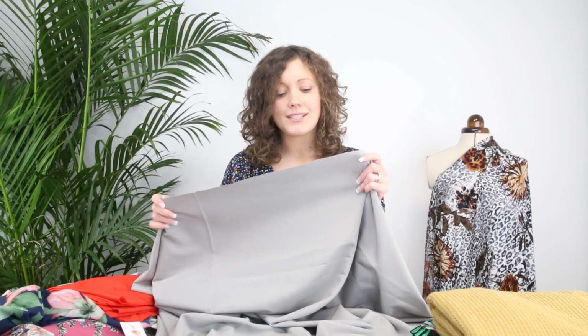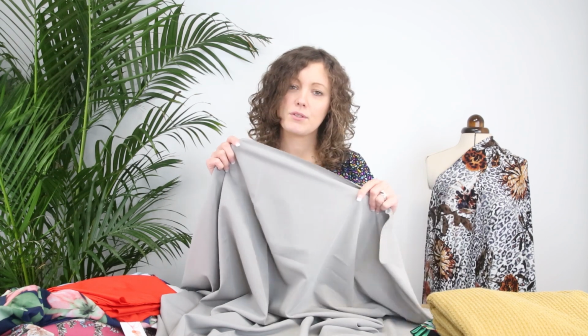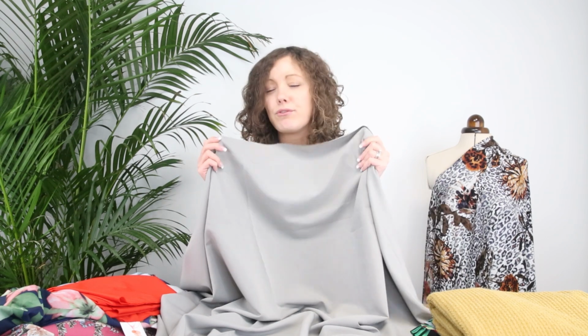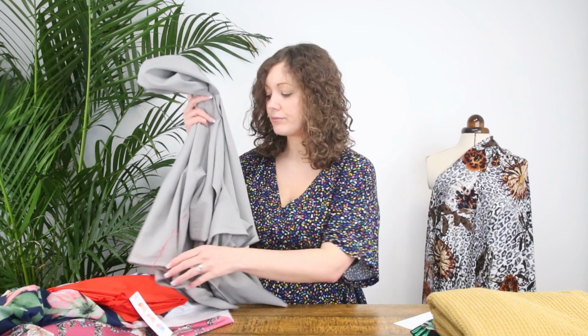The polyester content in the fabric does make it super easy care, so you're going to be able to wash it in your machine, tumble dry, and it's going to come out the same again, wash after wash. But the viscose element just gives it a really beautiful softness, and you can feel the quality of this fabric. It's a really, really good one, and we have it in lots of colours as well.